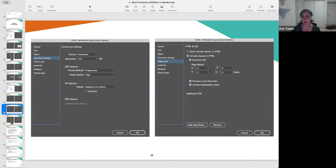These are default, and actually these are the same as the fixed layouts: automatic, 150, progressive, high, and adaptive, no dither. Those are all good. Okay, and then we've got HTML and CSS.